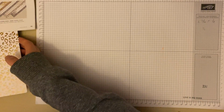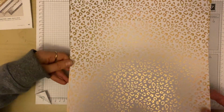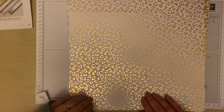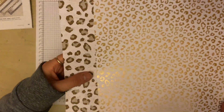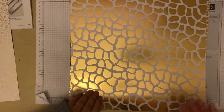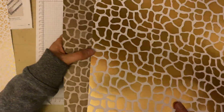Right, the next pack of papers I got was the Like an Animal 12x12. So these are animal prints and they're double-sided, so you get a gold and silver. So one side is the gold and then the other side is a matte. So that's really, really nice. So we've got a giraffe, I think. Again, you've got the matte and then you've got the gold.